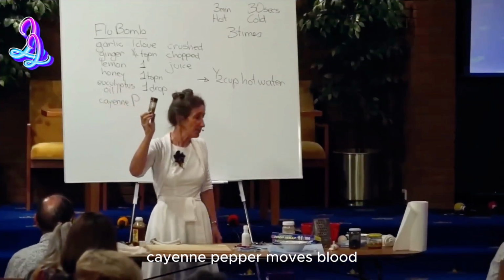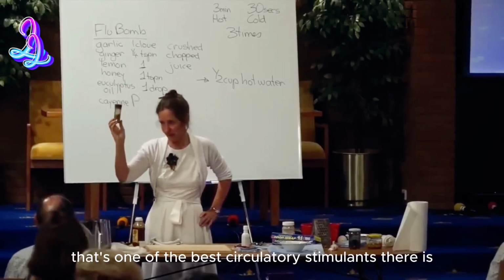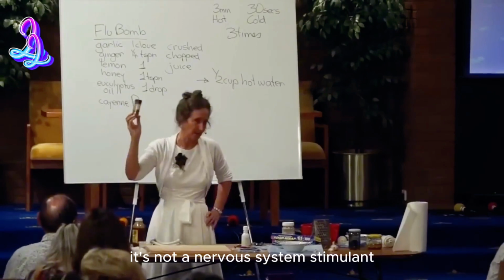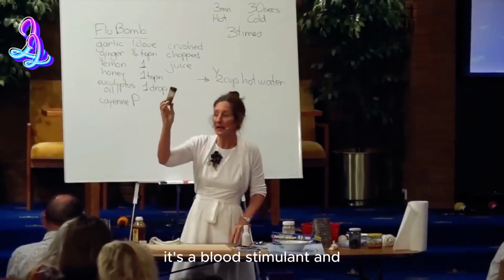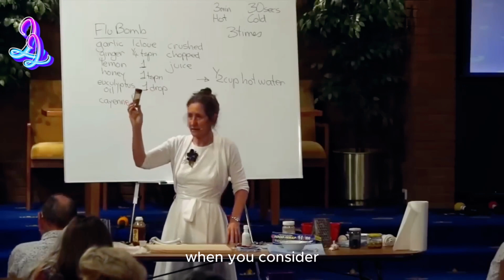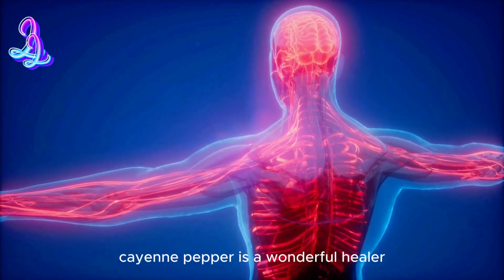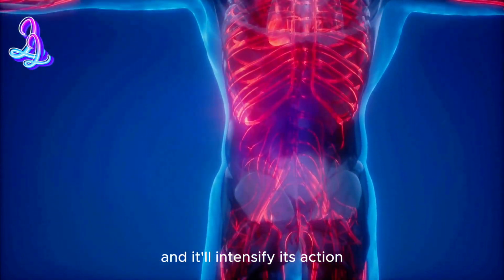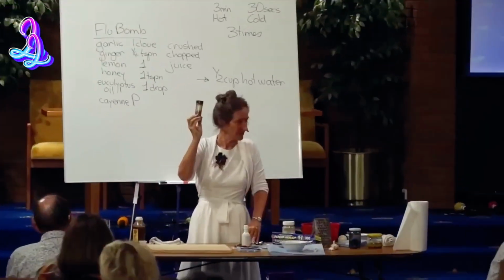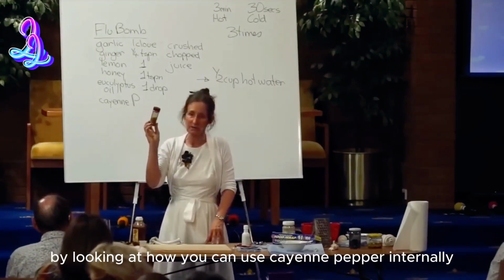Cayenne pepper moves blood. It's one of the best circulatory stimulants there is. It's not a nervous system stimulant like your caffeines or your tobacco. It's a blood stimulant. And when you consider that the life of the flesh is in the blood, cayenne pepper is a wonderful healer, and you can put cayenne pepper with any other herb and it'll intensify its action. So let's begin by looking at how you can use cayenne pepper internally.